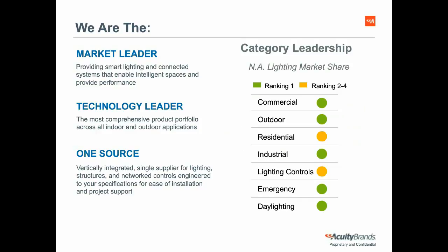If you look at the different categories that we play in, we are number 1 or number 2 in the commercial, outdoor, residential, industrial. We have a wide variety of different lighting controls that we can provide. We also provide a whole host of emergency and daylighting products as well in our space. So, in addition to a lot of different solutions that we can bring to the table, we are a technology leader across many different types of industry markets.